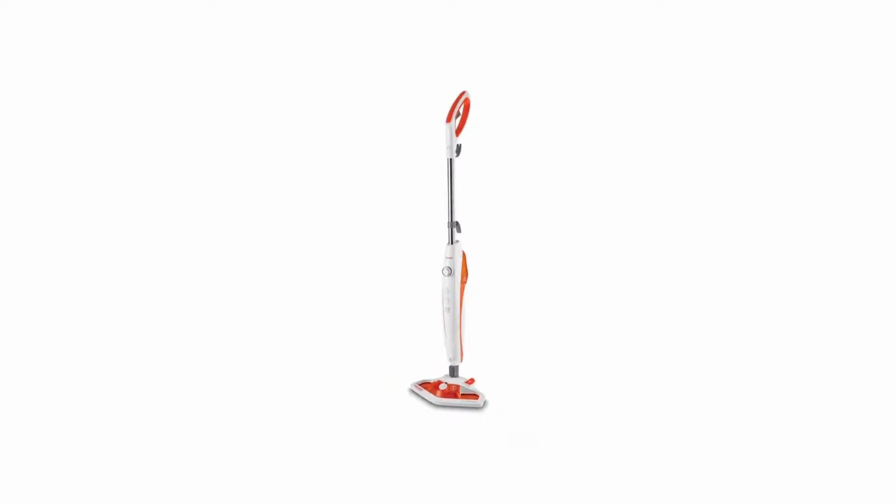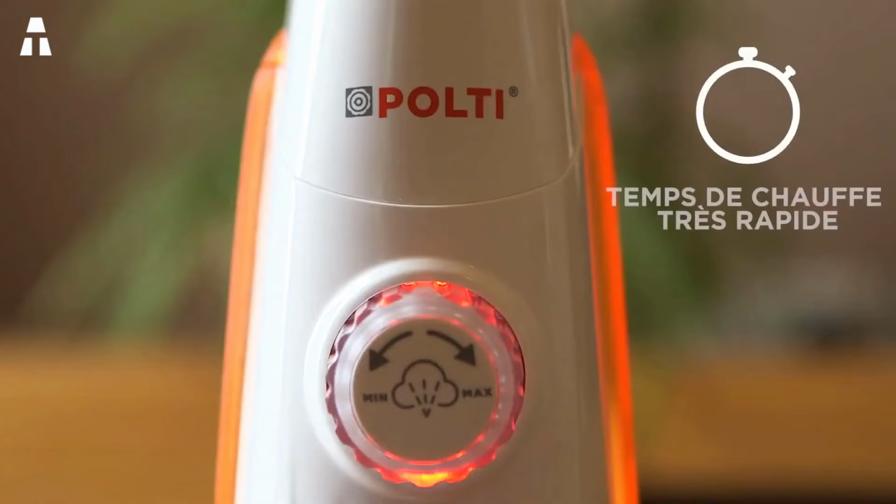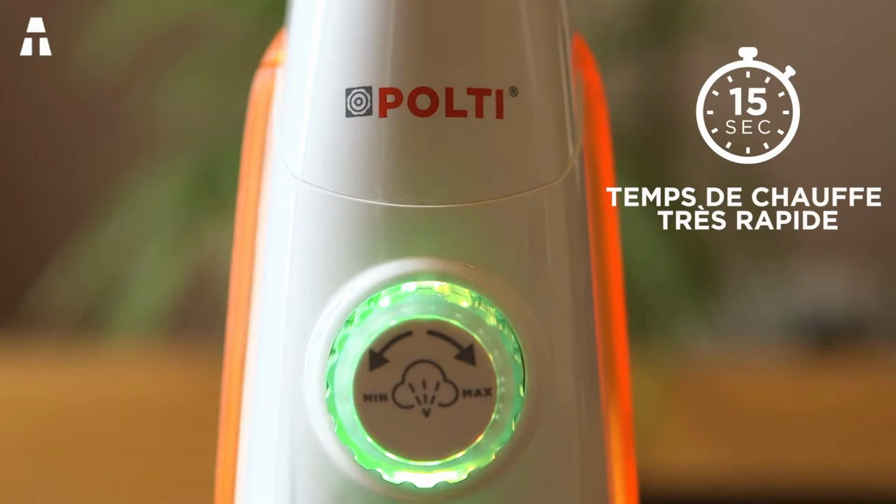This steam mop from the brand Palati Vepareto comes with unlimited autonomy. Thanks to this, you'll be able to clean your house without fearing that the device will stop. Moreover, it is easy to handle and is ready in 15 seconds. Once you turn it on, you don't have to wait long to use it.